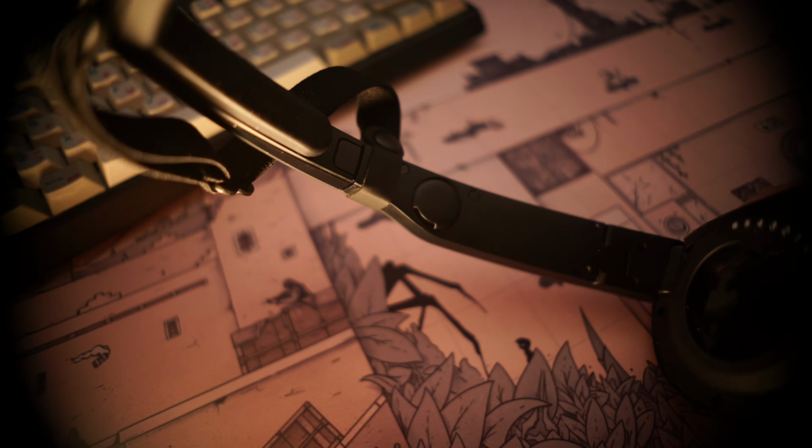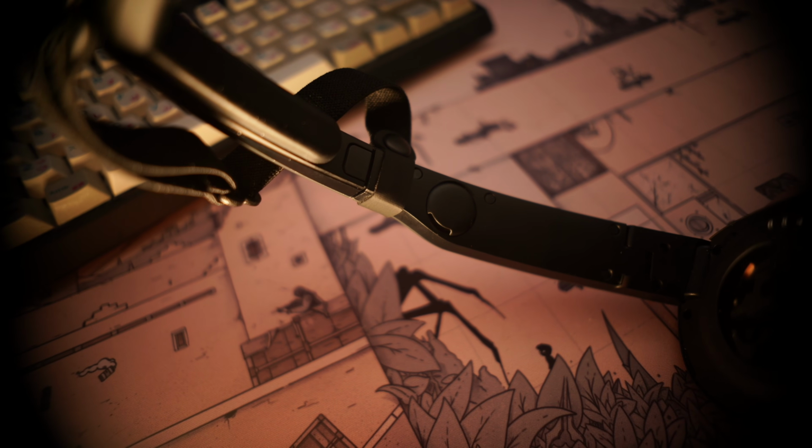The speakers on the actual headset, they're not bad necessarily. They just have very little low end, which is a bit of a bummer considering that there's no input for headphones, which is just strange.